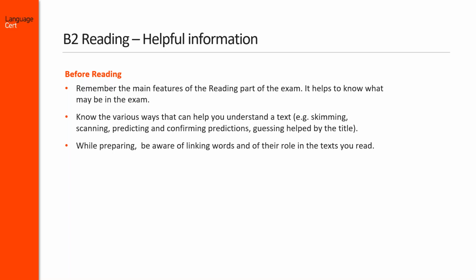Know the different ways that can help you understand a text: skimming, scanning, predicting and confirming predictions, or maybe guessing helped by the title. All these reading skills will help you read effectively. When you're preparing and reading different texts, be aware of linking words and of their role in what you're reading.